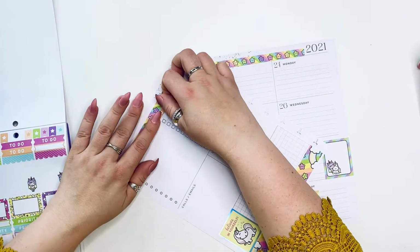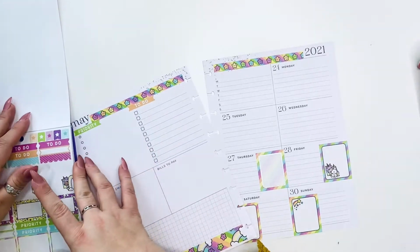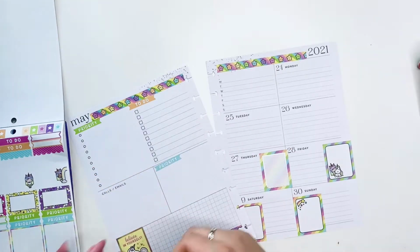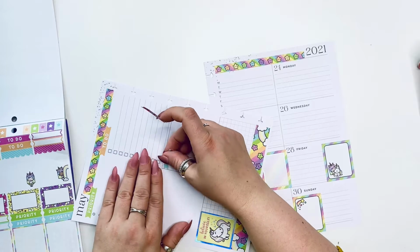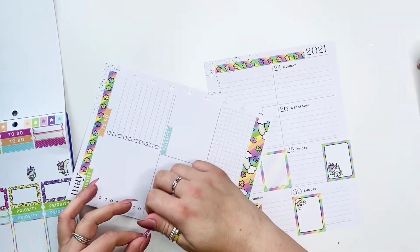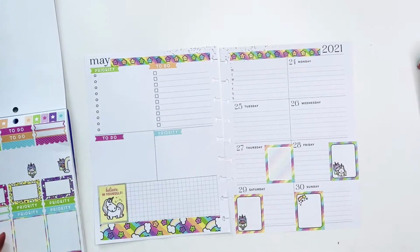And I'm just adding my to-dos and priorities as page flags to cover up the current prompts. And this is crooked, so let me try again and make it a little bit more straight and see what that looks like. Yay! Okay, this looks great. I'm really happy with the way this looks.